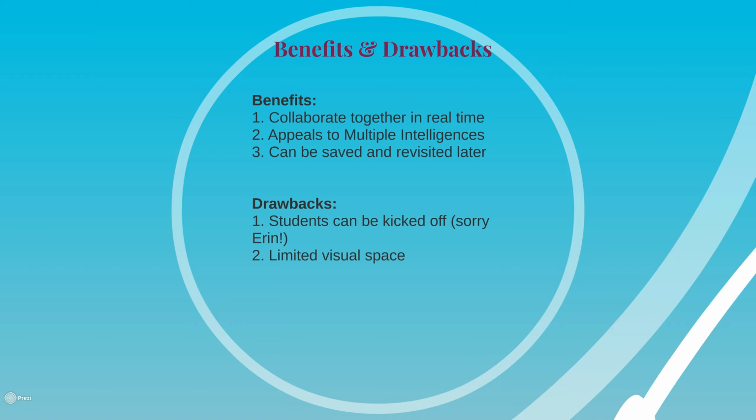And also the visual space can be limited. I posted my own screenshots and then I posted about 8 different things and the space already seemed to be getting full. Although you can scroll around and there's plenty of space, but a lot of times students don't want to scroll. So if you have a large class or you want to use this for multiple classes, the space can get limited or full pretty quickly.